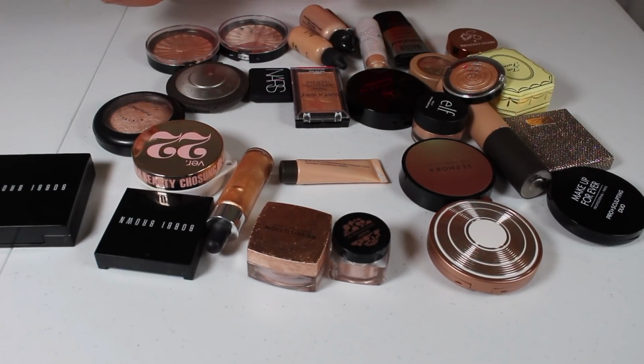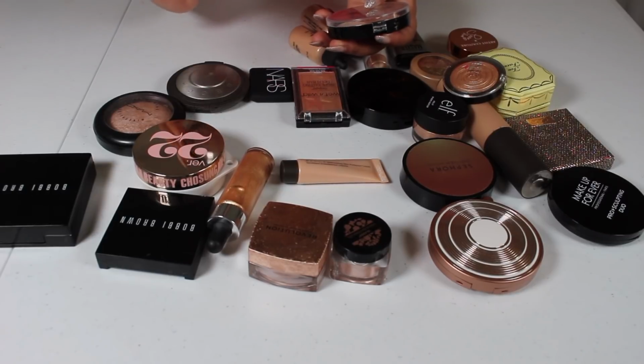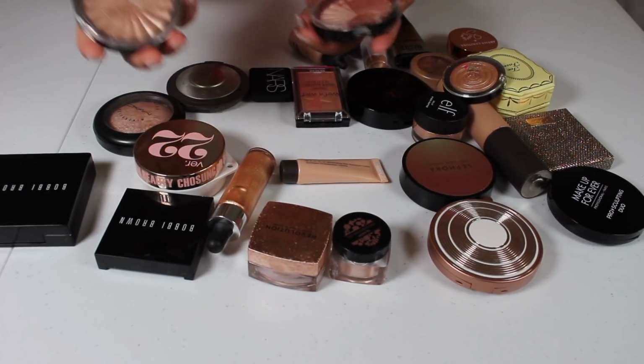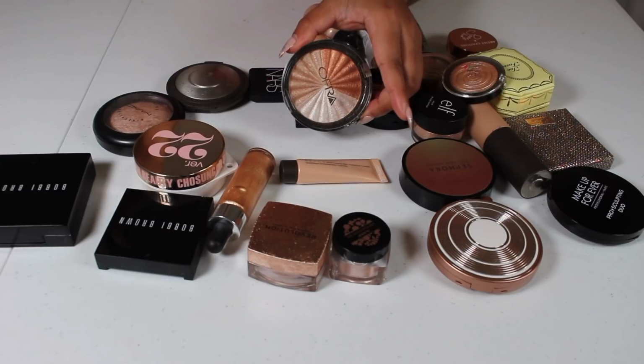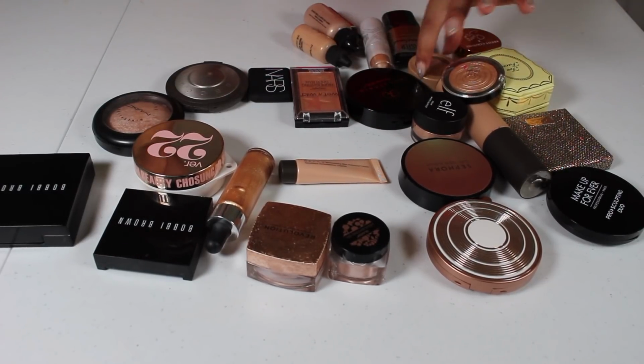Okay, so we're making some progress. I want to keep only this Ofra highlighter. This one is in Blissful, and it's one of my favorite highlighters ever. This one here is in Everglow. I think it was the Nikki Tutorials one, but I'm just not going to use it, so I'm going to let that go as well.